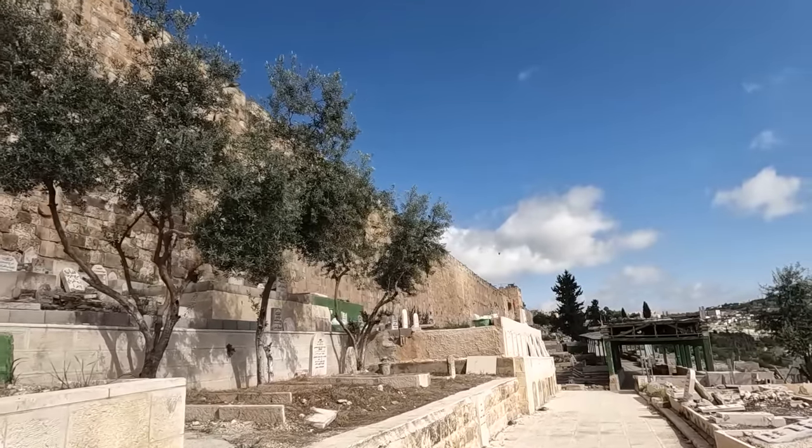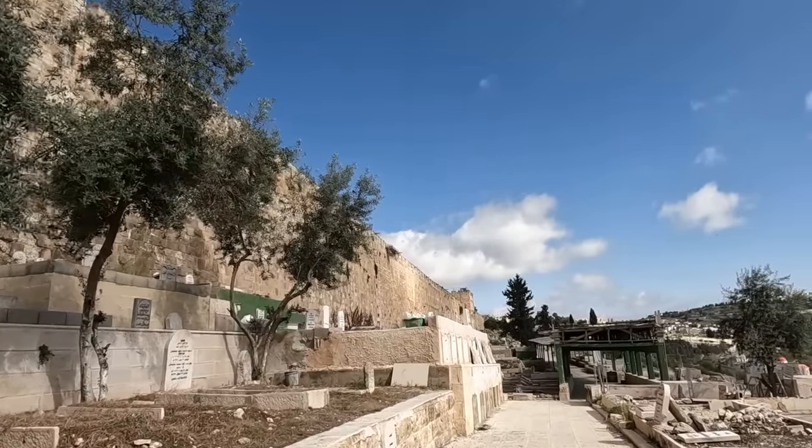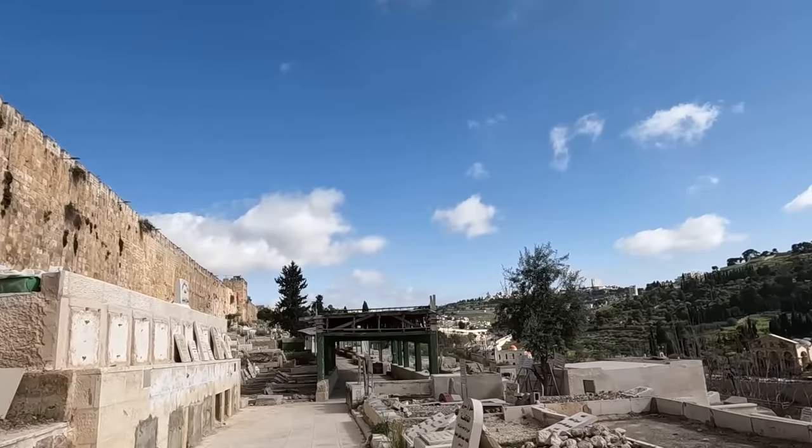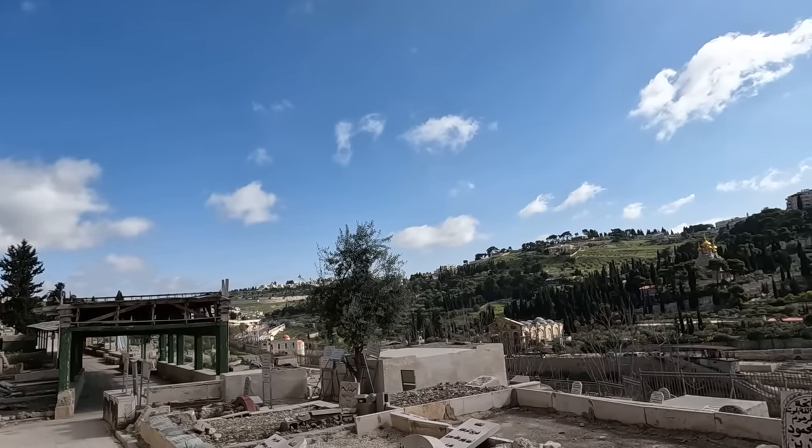So we are heading towards the Eastern Gate, walking through this cemetery.